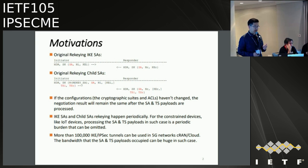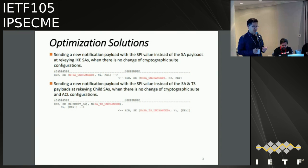In 5G networks, there are many devices, more than 10,000, and these devices may have only one gateway to establish IKE or IPsec tunnels. So the bandwidth that the SA and TS payloads occupy can be a huge burden for the gateway in such a case.